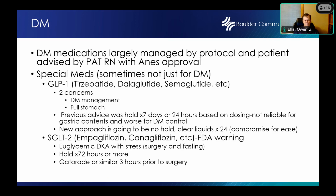And the anesthesiologists started writing letters to the editor saying, wait a minute, this patient was on a GLP-1 and I put them to sleep and yesterday's lunch reappeared. Because when you get anesthesia, you relax all of the sphincters, like the lower esophageal sphincter. And so they came out and said, all right, well, we're going to hold these medications.